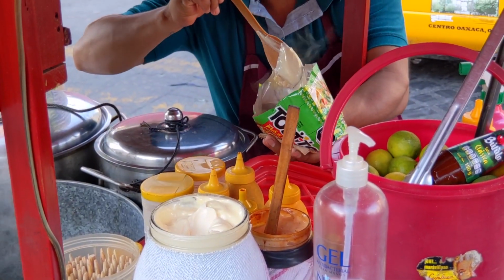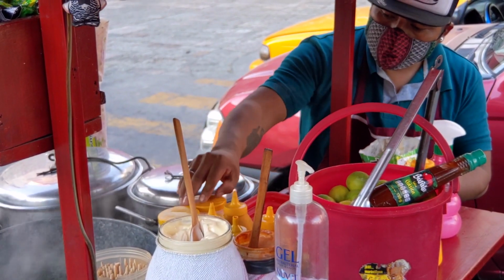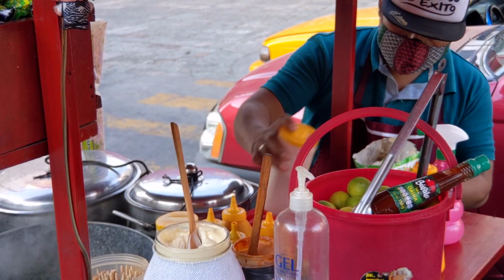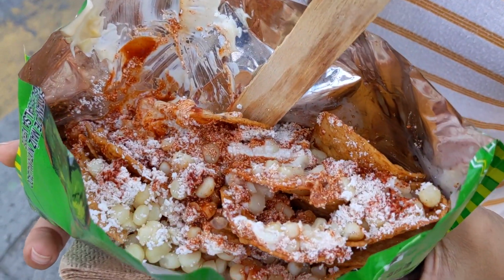We finished the night off getting tostillas quites, a popular street food that adds elote on top of flavored tostitos. Not exactly healthy, but really delicious.